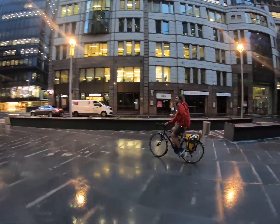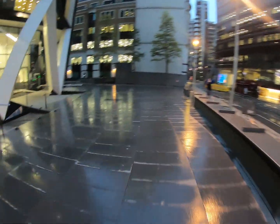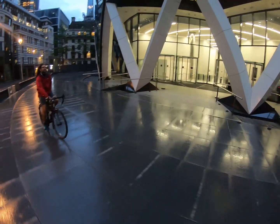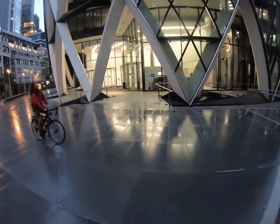We're going to go around it. So I have a very special list of buildings that you can cycle around, and this is one of them. Nothing really beats just cycling in a circle around a building. As you can see, it's totally pedestrian and cycle friendly here. It's a really chilled out environment.